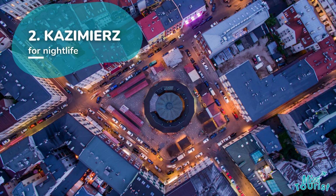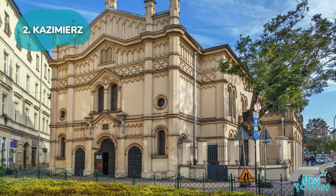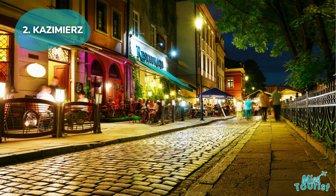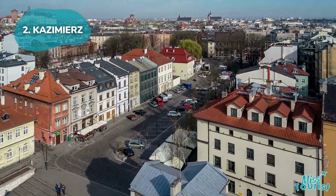2. Kazimierz. Located south of the Old Town, this former Jewish quarter is now a trendy hub filled with cafes, bars, and a vibrant nightlife scene. With rich history, art galleries, and museums, it draws crowds looking for culture and a lively atmosphere.